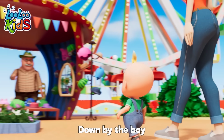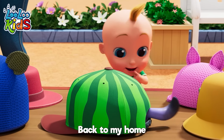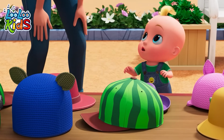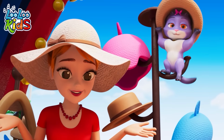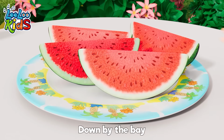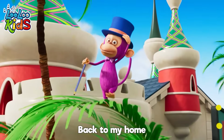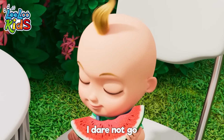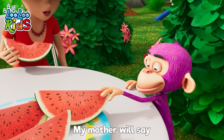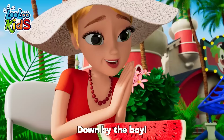Down by the bay, where the watermelons grow, back to my home, I dare not go. Did you ever see a cat wearing a hat? Down by the bay, down by the bay, where the watermelons grow. Back to my home, I dare not go. For if I do, my mother will say, did you ever see a monkey dance it so funky? Down by the bay.